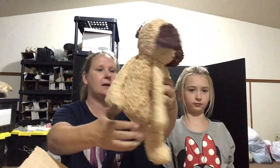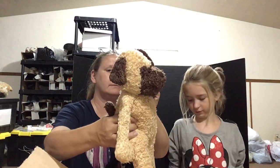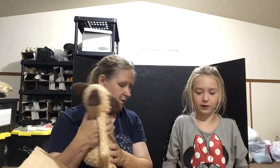What is it? One of my favorite brands to sell. What is it? I don't know if he will sell as good, but this is a Jellycat. But it's a puppy. Dog, Jellycat thing. What? Oh, you're not hitting me for any reason?